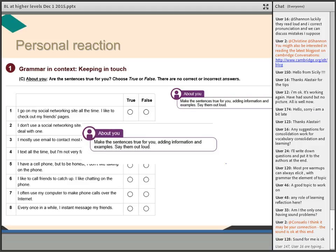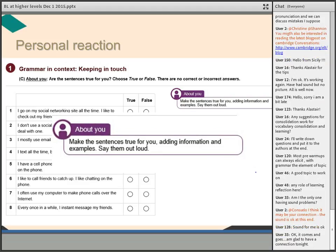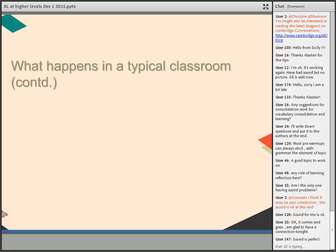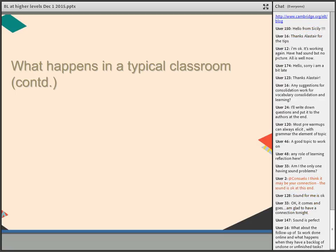Now, if we go back at this point to the typical face-to-face classroom, we've had our preview of the vocabulary, we've had our exploitation of the text, etc. So what next? What do we typically do next when we're teaching grammar?